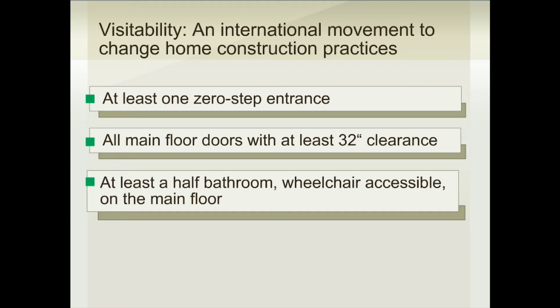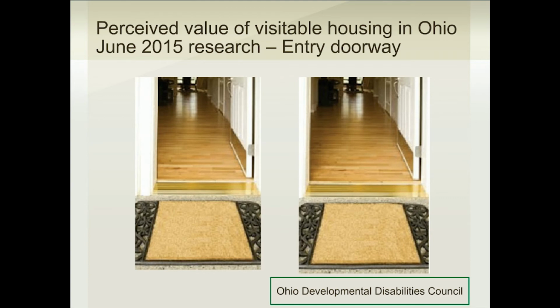So with these three components of visitability, there was a study done in Ohio with the results known last June. On the screen are photographs that have been part of the research study. What they did is showed builders and realtors in the research these two home entrances. One, as you can see, is more narrow, and then one is wider, and they just did that by altering the slide. And they asked them which entrance they liked better, the narrower one or the wider one.